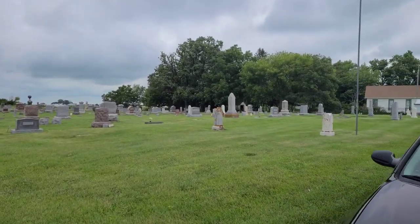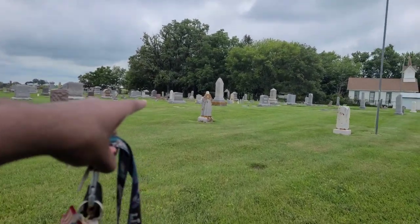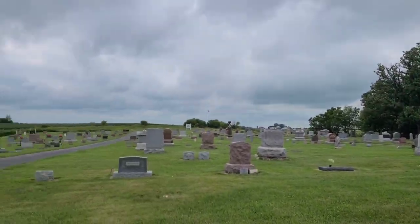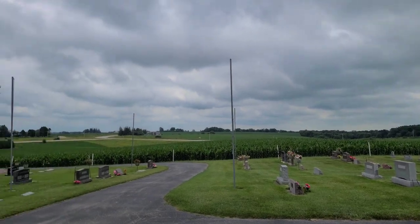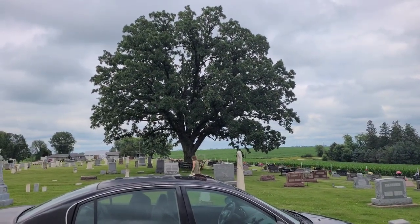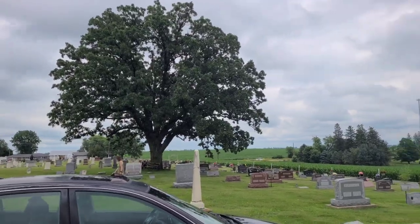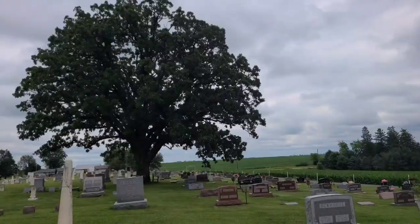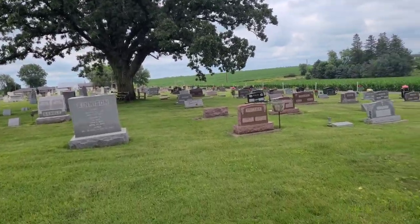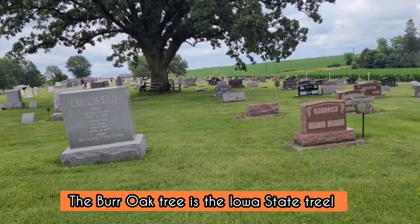Look at this one. This one has mold on it. That one. Or mossy, yeah. Oak Cemetery. And that's the big Burr Oak tree that she mentioned. He must visit as well the cemetery. Cool. Around, yeah, out of it.